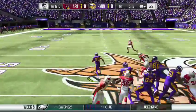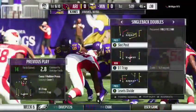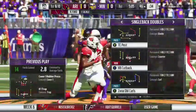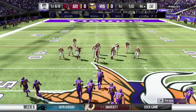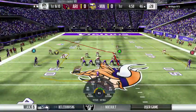They run with Hines. Oh, he's got some breathing room, and he'll be taken down, but not before he gets into enemy territory. Back-to-back nice gains. That one for 14 yards and another first. So into Cardinal territory now. It's 1st and 10 at the 46.